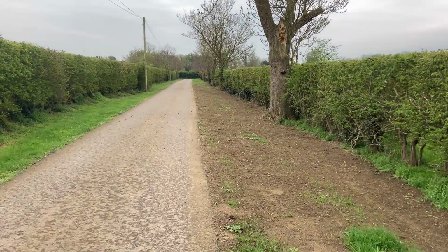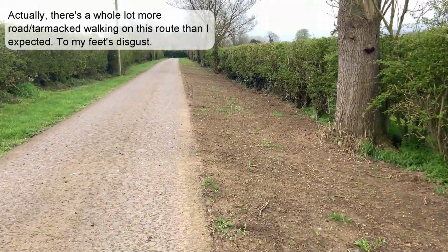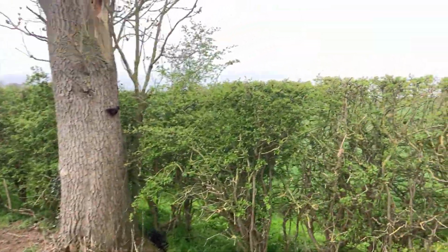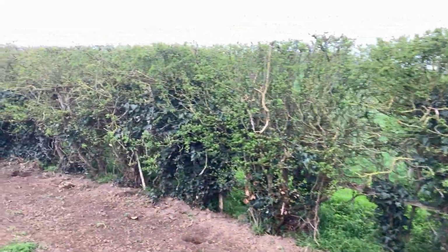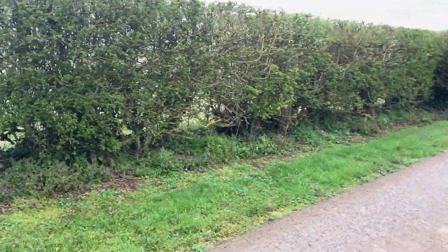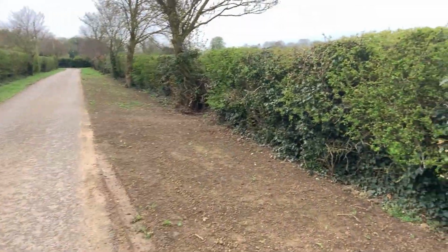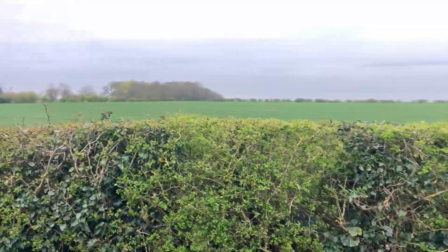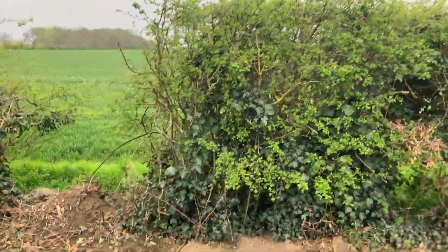I doubt it will continue once I get beyond Hackthorn and Welton beyond that. We shall see, but this is quite nice. Hedgerow there, nicely coming out as well. But obviously not a lot to see because the hedgerows are a lot taller than I am. If I hold that up, I don't think you're going to see a lot. Oh look, a gap in the hedge.